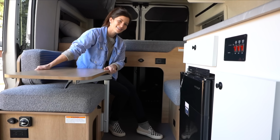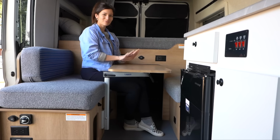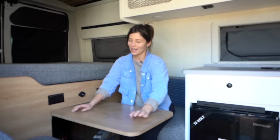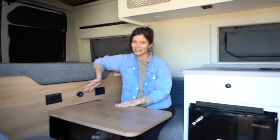So here's the dinette that turns into a bed, but first I want to show you the Lagoon table system. So with the table in this position, you have a great amount of space to eat or play board games, which we like to do. And you have a phone charger here, which is really convenient because I also happen to be sitting on the toilet and there's a phone charger.